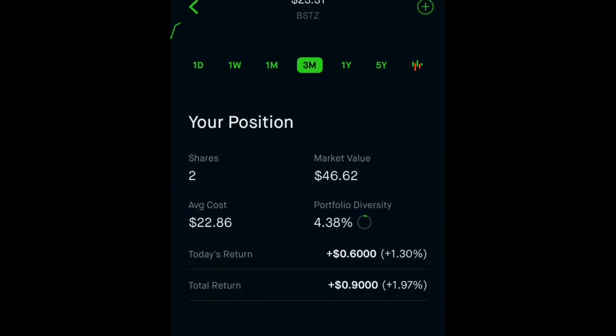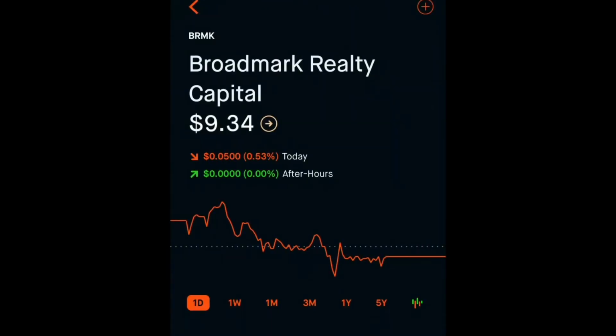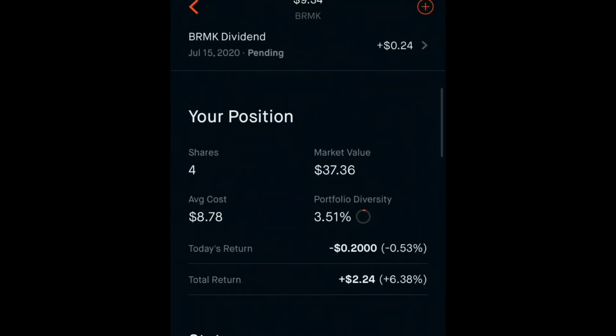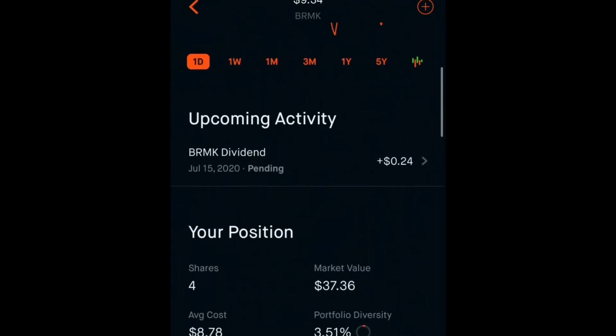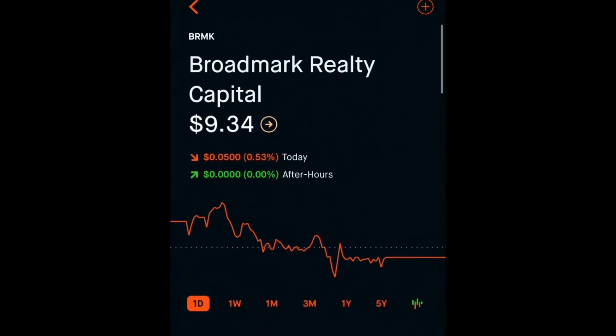So this is something that when I sold one of my previous positions of New Residential Investment, I actually dumped the money in here because it's going to go to work, and it's kind of a growth position to take, as well as getting that monthly paying dividend. So I like that. And then we have Broadmark Realty Capital. That's sitting at $9.34. We got them at 4 shares at about $8.78 on an average cost. We're sitting pretty on that at just over 6% return, and we also have an upcoming dividend. It pays 6 cents per share on that dividend.